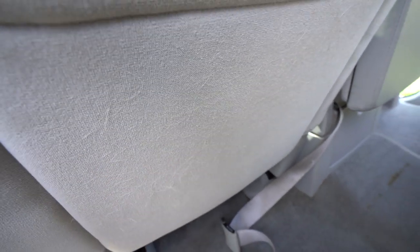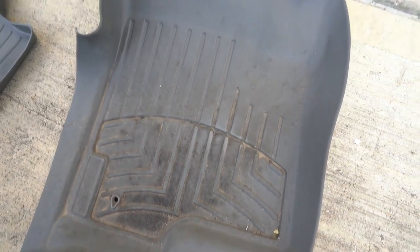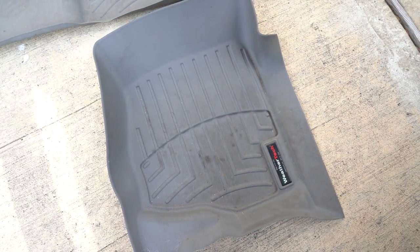And same thing with the floor mats. It's been 10 or 9 years, I guess, since they purchased these, and they've never been cleaned, at least that's what they've told me. So it definitely needed a thorough cleaning, but for it being 9 years, it wasn't that bad.